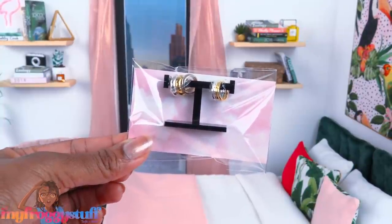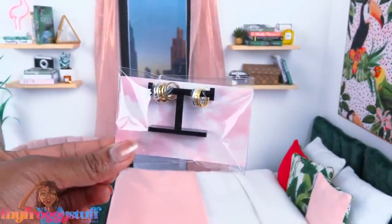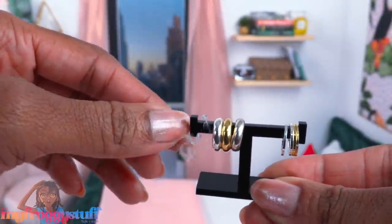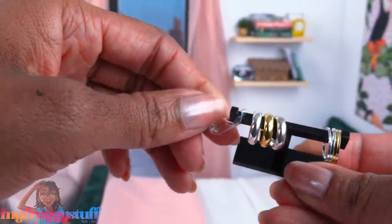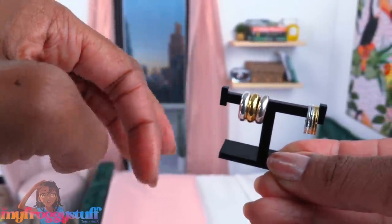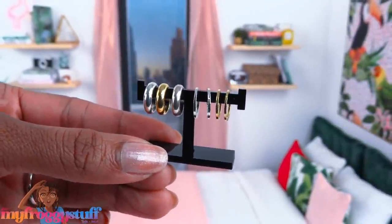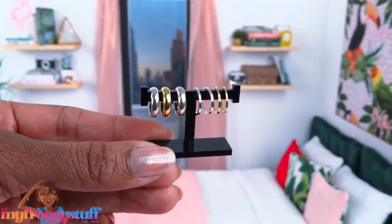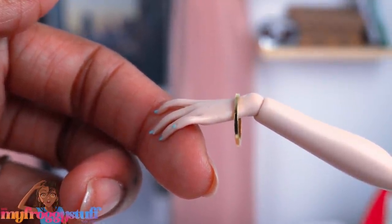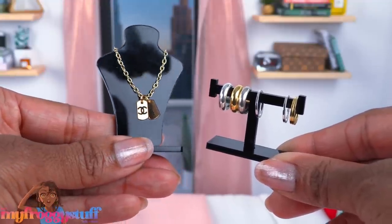Speaking of displays, for $15.99, I bought Barbie jewelry display with bracelets for fashion dolls. It comes with rubber bands holding the bracelets in place. Trying to remove them without dropping all the bracelets. The stand is also black and shiny. Looks pretty good. Those bracelets are such a fun touch. They are easy to put on dolls with removable hands, like Integrity Toys, and it goes perfectly with the necklace holder.